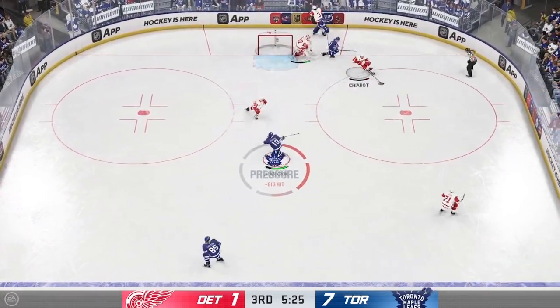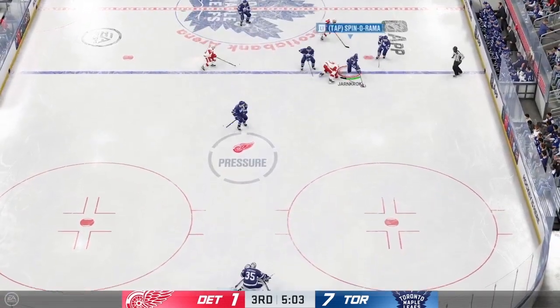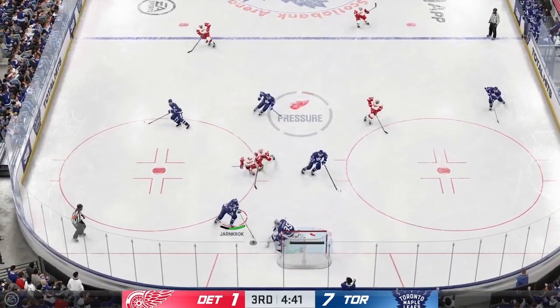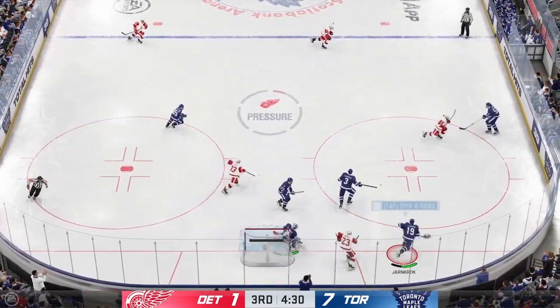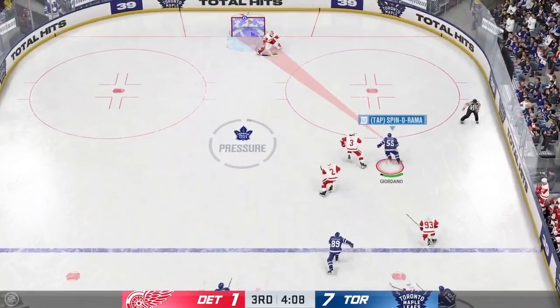Centering feed! And he denies that great opportunity there. And he's bowled over to the ice and loses the puck. Misses a golden opportunity there. Detroit's creating a ton of scoring chances in this game, but unable to capitalize, the reason why they're trailing.